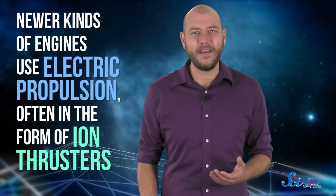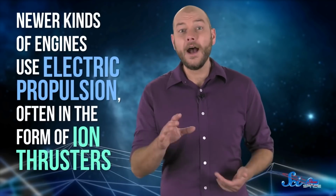Right now, any spacecraft that would send people to Mars would still use a chemical engine, because we mostly have the technology figured out. But carrying all that fuel also adds a lot of weight. So newer kinds of engines use electric propulsion, often in the form of ion thrusters, which create a beam of charged atoms, or ions, to push your spacecraft around.